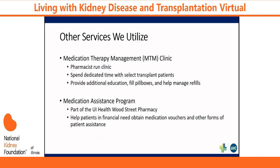Another service that we can offer is the medication assistance program. Again, here at the University of Illinois at Chicago, we are quite fortunate to have a robust and productive pharmacy service, so we can assist our patients if the medications become unaffordable, helping them obtain different types of financial support, whether it be medication vouchers, so that our patients are able to take their medications.